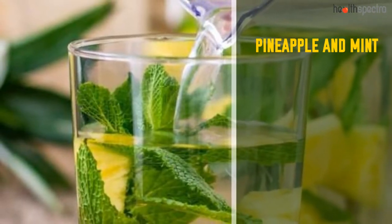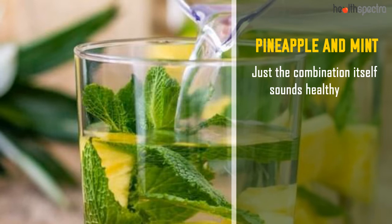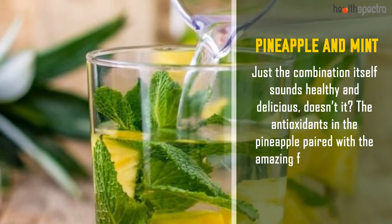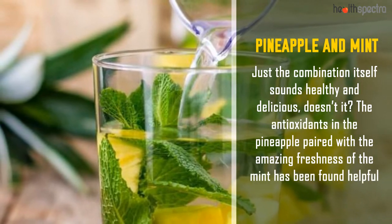Pineapple and mint. Just the combination itself sounds healthy and delicious, doesn't it? The antioxidants in the pineapple paired with the amazing freshness of the mint has been found helpful for the body.